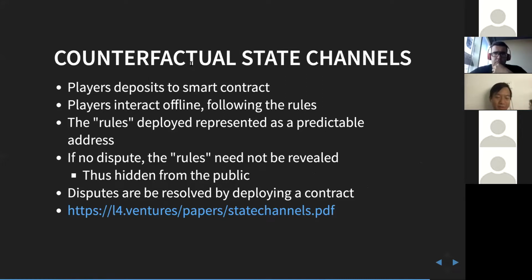Okay, and here's another completely different approach to privacy. Instead of encrypting or obscuring your data, you just say, I'm not going to put my data on a public blockchain. I'm just going to keep it private between me and the person I'm interacting with. So this is the idea of opening a state channel between you and your counterparty. And this is quite an interesting idea.